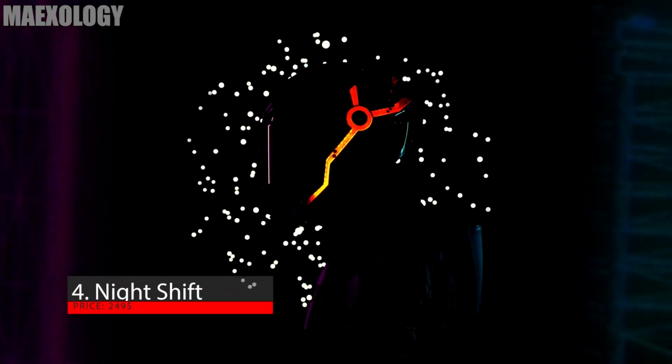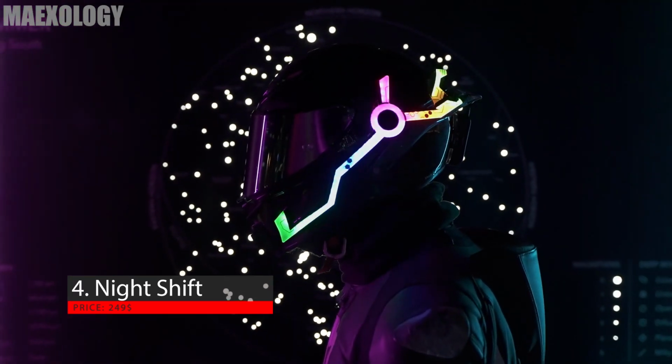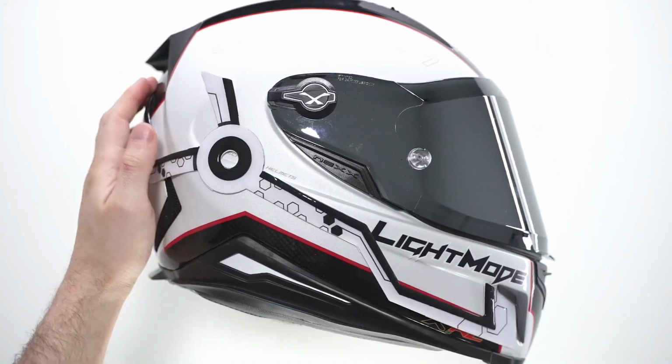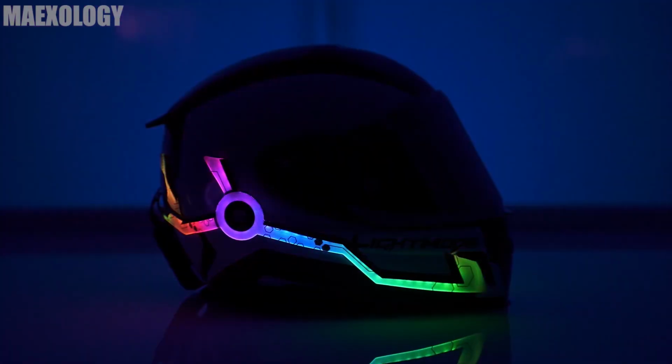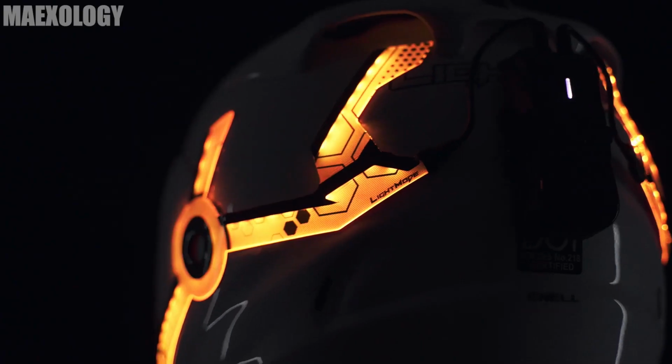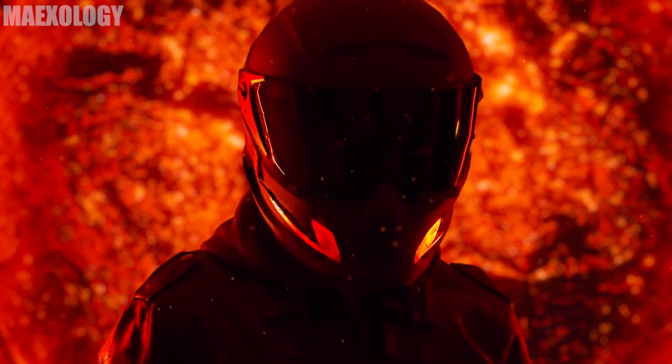Night Shift. With this, you can quickly give your helmet some personality. Installation or tangled cables are not required. You only need to peel and attach the kit to your helmet to be ready to go. You can easily control the 20+ animations with the Light Mode app. You may match the colors of your gear and bike by selecting whatever color you like for the animations.